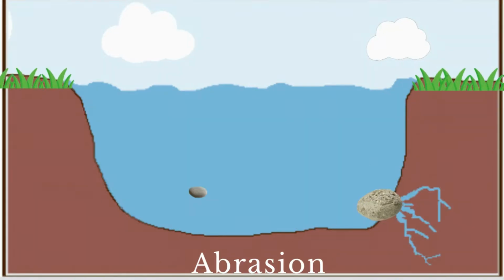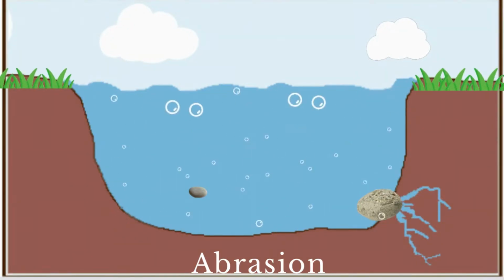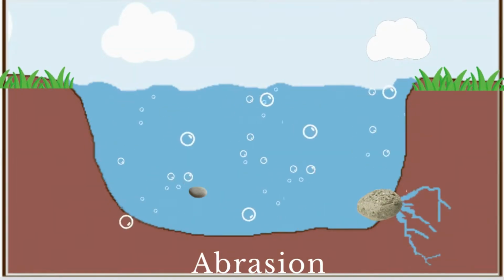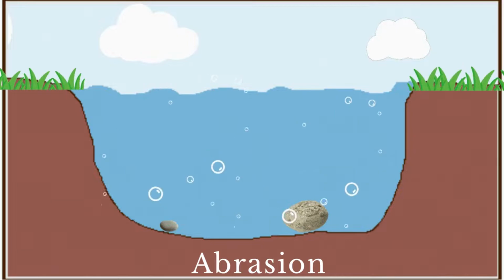Next, we have abrasion, which is also called corrosion. And this is where materials being carried by the river are thrown against the river's bed and banks, wearing them away.